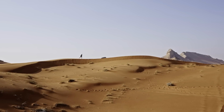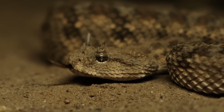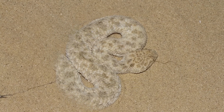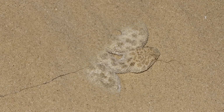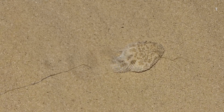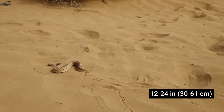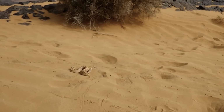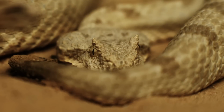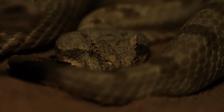Well, let's find out. The Saharan horned viper is one of the desert's most famous snakes and a pro at hiding in plain sight. The Cerastes cerastes, which is this snake's scientific name, is one of the most well-camouflaged creatures in the entire animal kingdom. It can measure between 12 and 24 inches in length on average, but the biggest specimens can stretch up to a whopping 33 inches, nearly 3 feet. And while that might not seem too long, trust me, you wouldn't want one to sneak up on you.